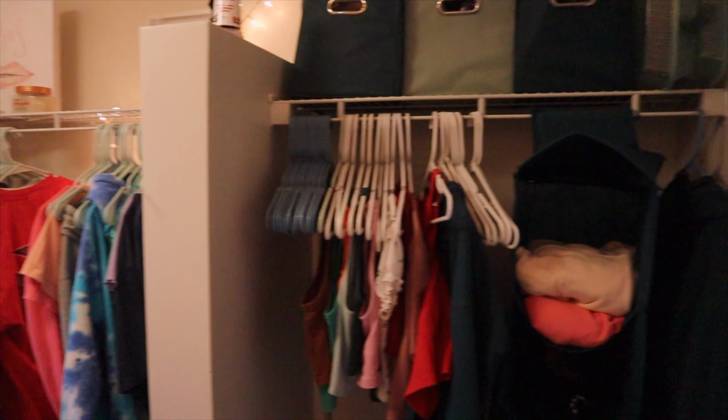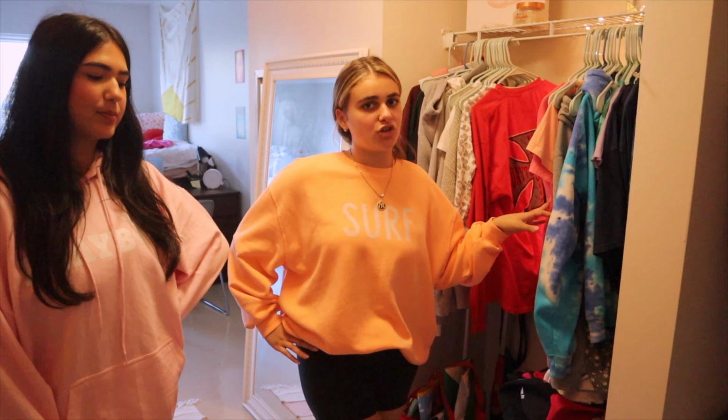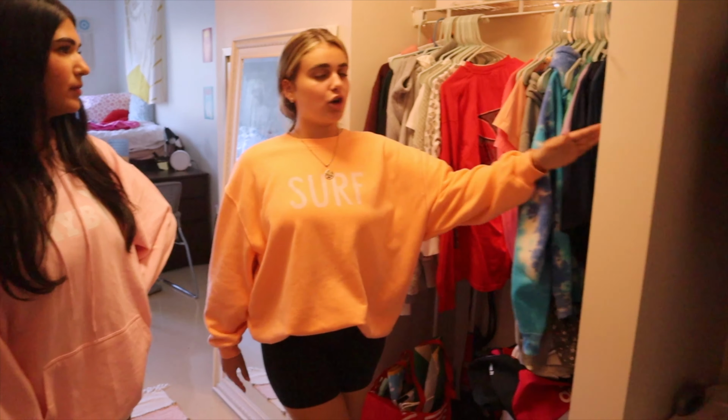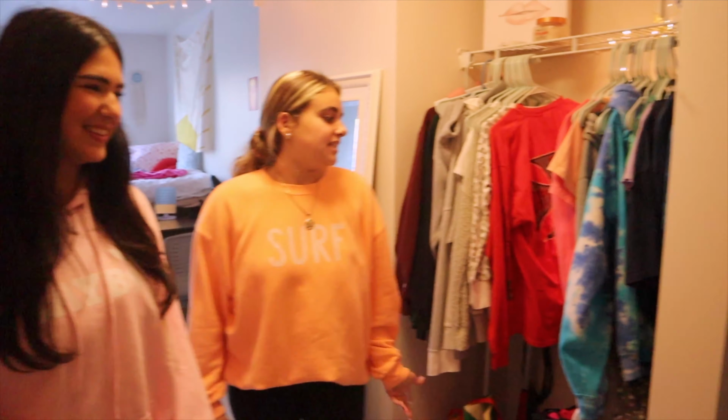Now these closets, you and your roommate will share since you can fit a bunch of clothes in it. I would say other buildings have better storage options for your clothing, but obviously a closet helps. You can't put a curtain here just for safety reasons. You have to put your clothes somewhere.